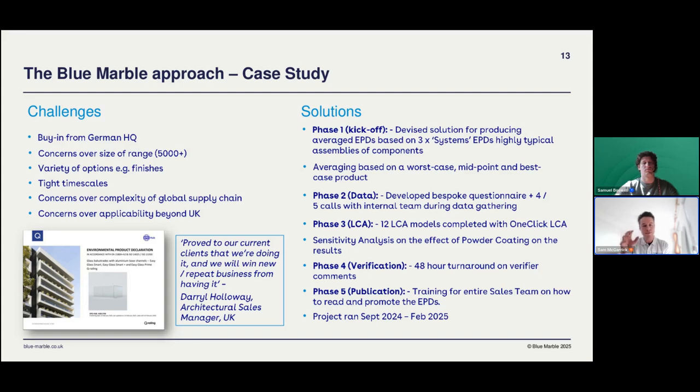So this was really going back to one of the questions in the poll. It was about making a start and getting EPDs that cover the most highly typical assembly of components as systems. So that was the solution that we came up with, and that really meant that the German HQ then understood, okay, actually we're not going to have to gather data on 5,000 components. We can take 3 different systems and average those.